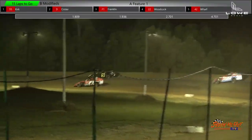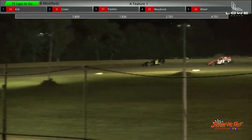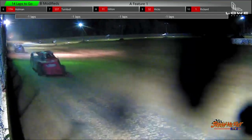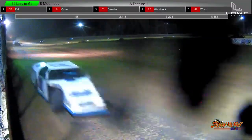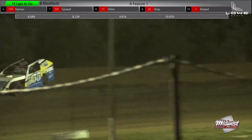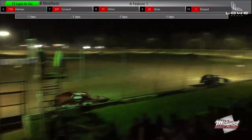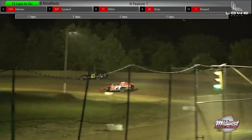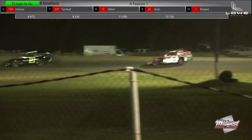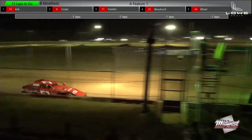Coulson Kirk holding on out front. Chrysler and Franklin fighting for that second position. Woodcock got the best seat in the house right behind both of them. Steve Worf holding on currently to fifth position. Colson Kirk out front here. Seven laps of 20 in the books. Colson Kirk out front for all seven so far. Darren Chrysler currently holding on to second spot, battling with the F1 of Mitchell Franklin. Woodcock starting to fall off the pace of the fast cars as we speak.